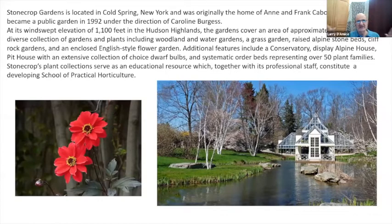Okay, so let's see. Stonecrop Gardens is located in Cold Springs, and was originally the home of Anne and Frank Cabot. We visited there last year, but I'm going to go through this anyway because, who the heck is going to remember that? It became a public garden in 1992 under the direction of Carol Burgess. It's at its windswept 1,100-foot Hudson Highlands location. It's approximately 15 acres. Diverse gardens, plantings through the woodlands, water gardens, grass gardens, raised alpine stone beds. It's very diverse, and you can walk as long as you want to, but there are places to sit and just meditate and be with it.